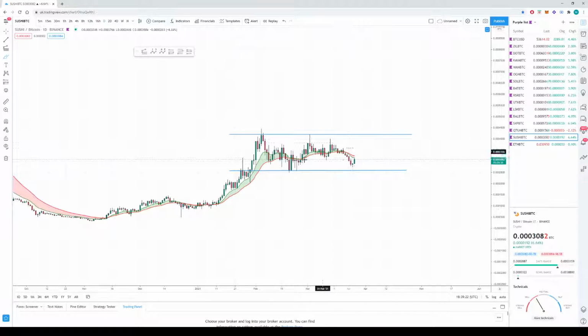At the moment, I'm looking for a consolidation pattern, for the price to consolidate in this rectangle. If the price closes below this, somewhere here, then it's not looking good for Sushi. But at the moment, it's still consolidation. I'm still keeping this on my list.